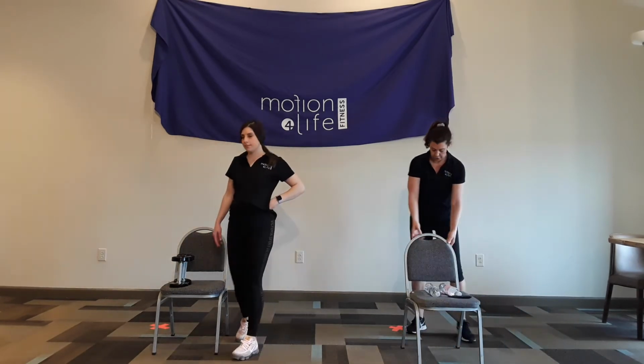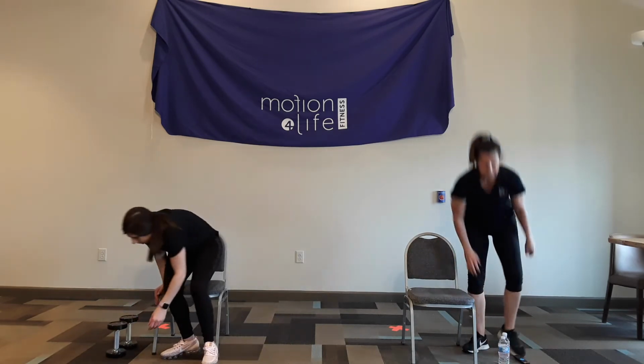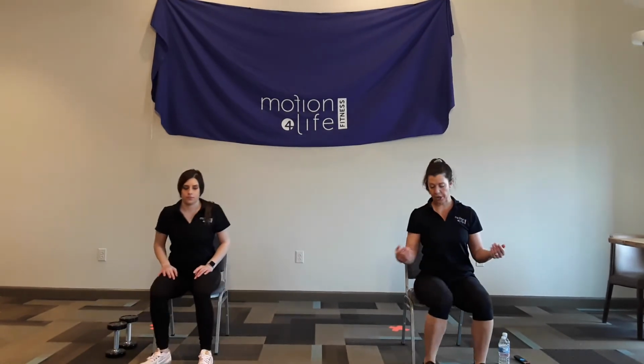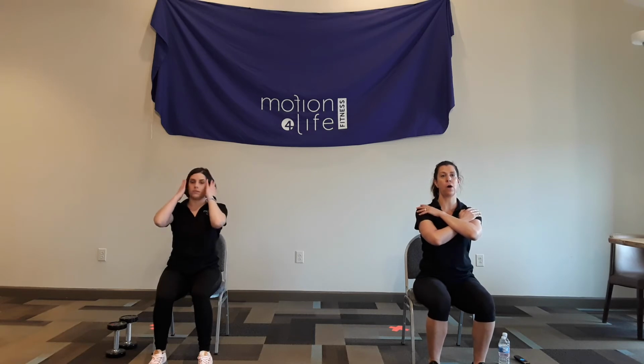The first exercise we're gonna do is a chair stand. So you will not need your weights for that. Sit on your chair, sit tall in your chair, scoot forward in your chair, feet are under your knees, we've done this many times. Hands are either in front of you or across your shoulders. All right, so here we go. 1 minute of chair stands. Ready and go.